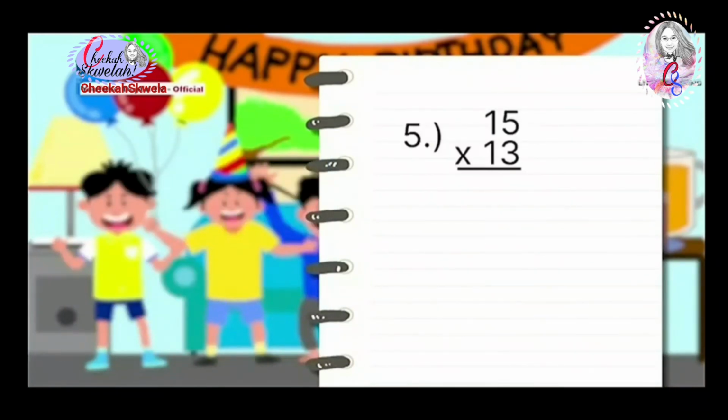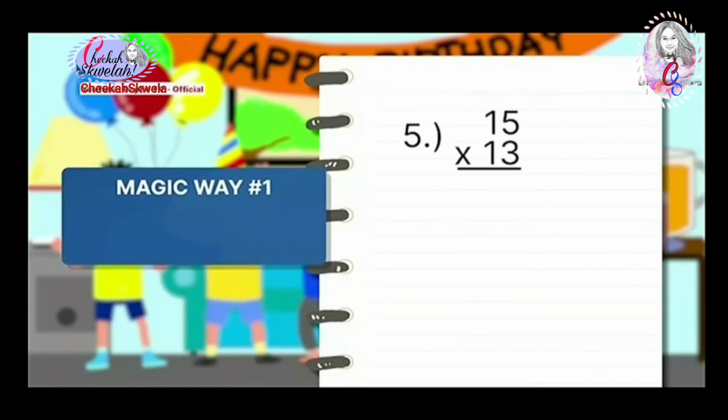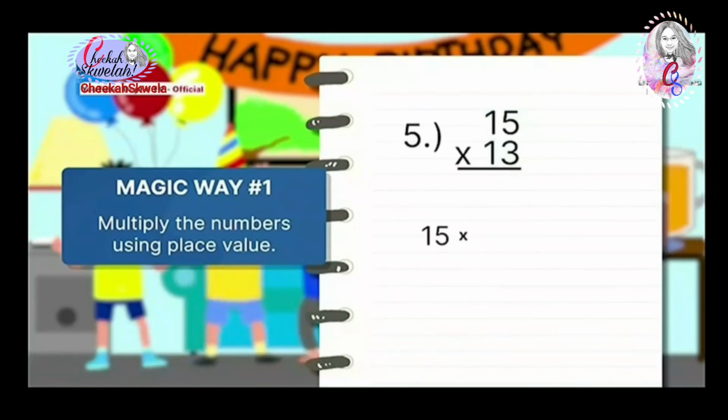Last number. 15 times 13. Magic way number 1. Multiply the numbers using place value. Multiply mentally the multiplicand by the ones in the multiplier. 15 times 3 is 45. Multiply mentally the multiplicand by the tens in the multiplier. 15 times 10 is 150. Add mentally the partial products. 45 plus 150 is equal to 195.